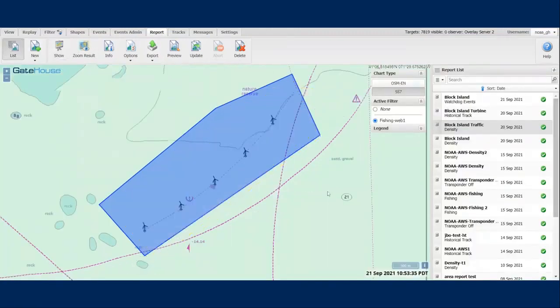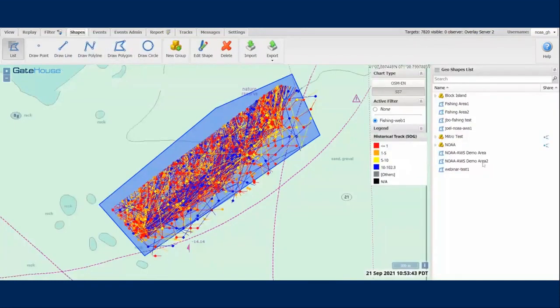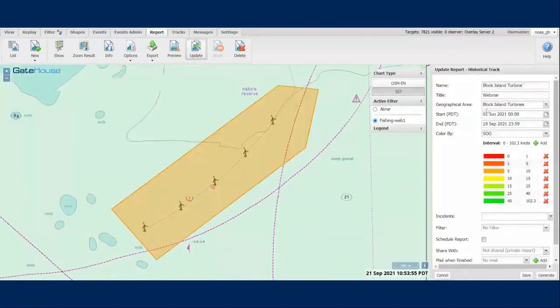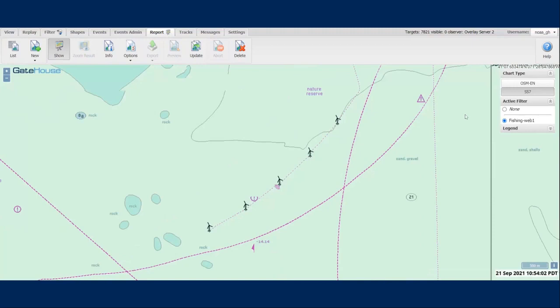I did have a couple of reports that I'd mentioned. Looking at historical track, again focused in this area here, we can see all of the vessel traffic. In this case, it was from the beginning of June until the 19th of September. We can then dig into this data, showing the vessels that created the tracks, and get information on their speed over ground profiles, etc. It's easily exportable, so if you have other analysis systems that this information would be valuable to, it's easy to pull it out of the system in a variety of formats, including Esri shape files.